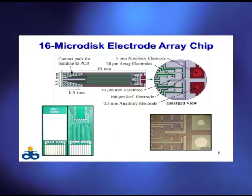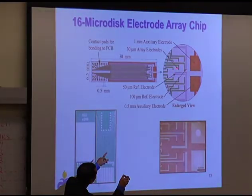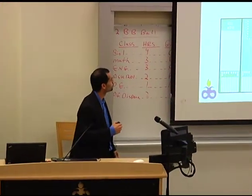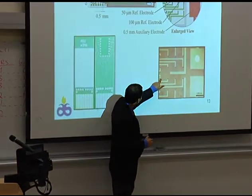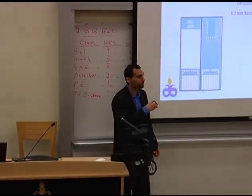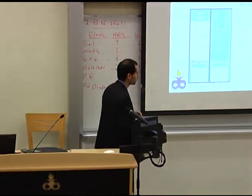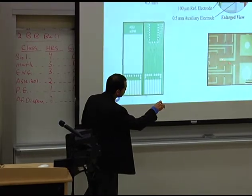But what we're doing here, you can kind of make out these little circles. Those are platinum disk electrodes, 30 microns in diameter, 30 micrometers in diameter. And here's a micrograph, a microscope picture. We have 16 of these here. These larger circles, those are also platinum. They can act as reference electrodes or counter electrodes. The bigger ones we would use as counter electrodes because of the large surface area, we can provide a good current. And these smaller ones we can use as pseudo-reference electrodes.